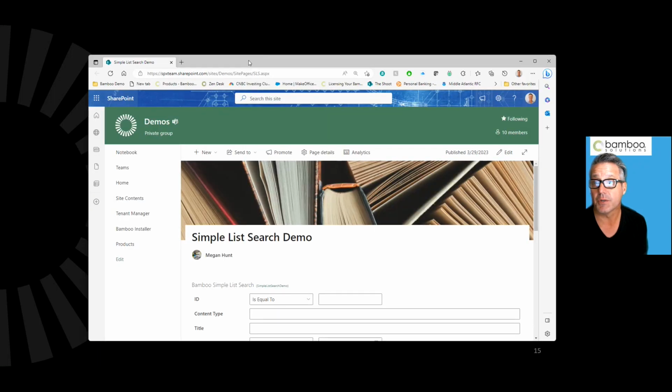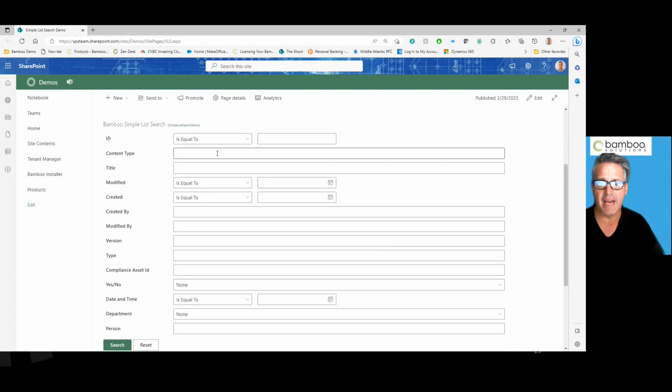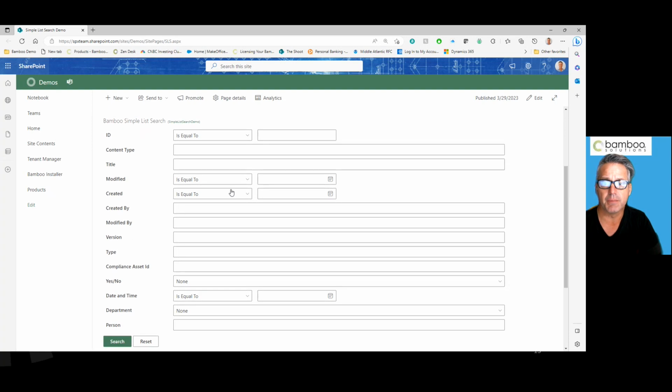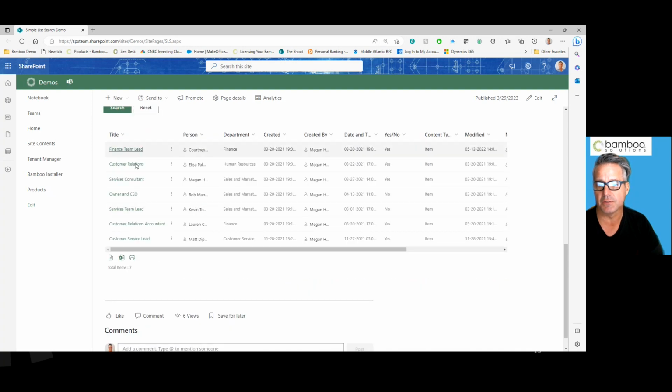So here I've got Simple List Search up and running, and you can see I've added all of the columns from the list into my search. So I can do something like, let me just do a search and we'll get everything here. So we've got a whole bunch of information. We got 7 items, date and time, things like that.